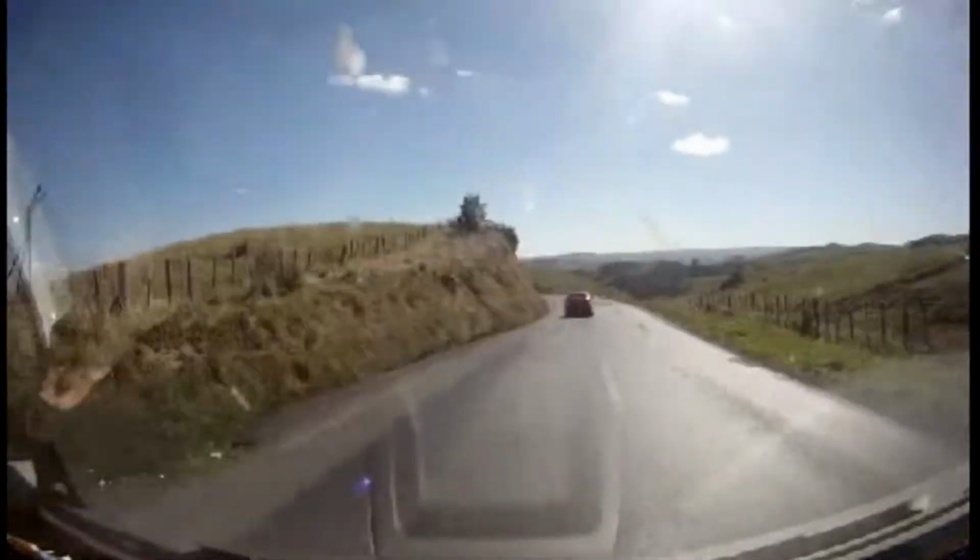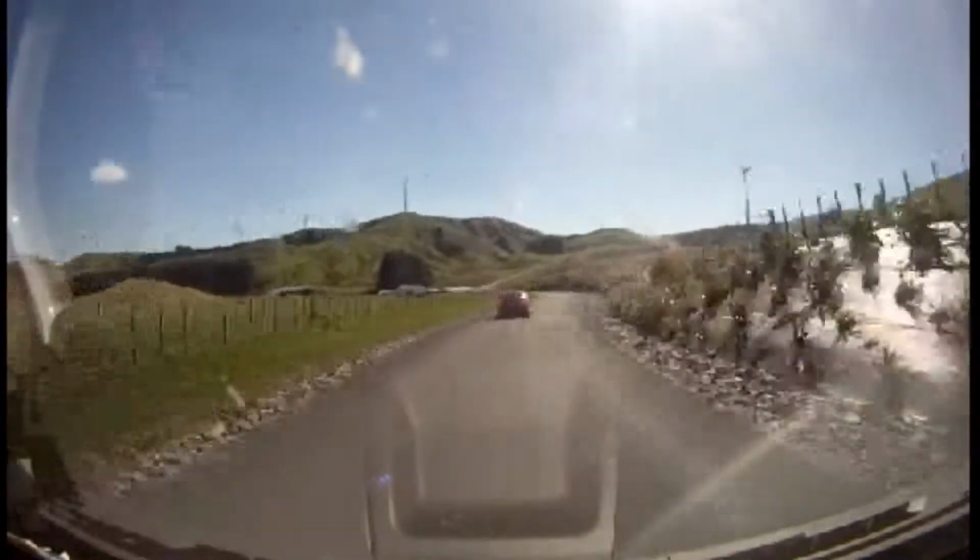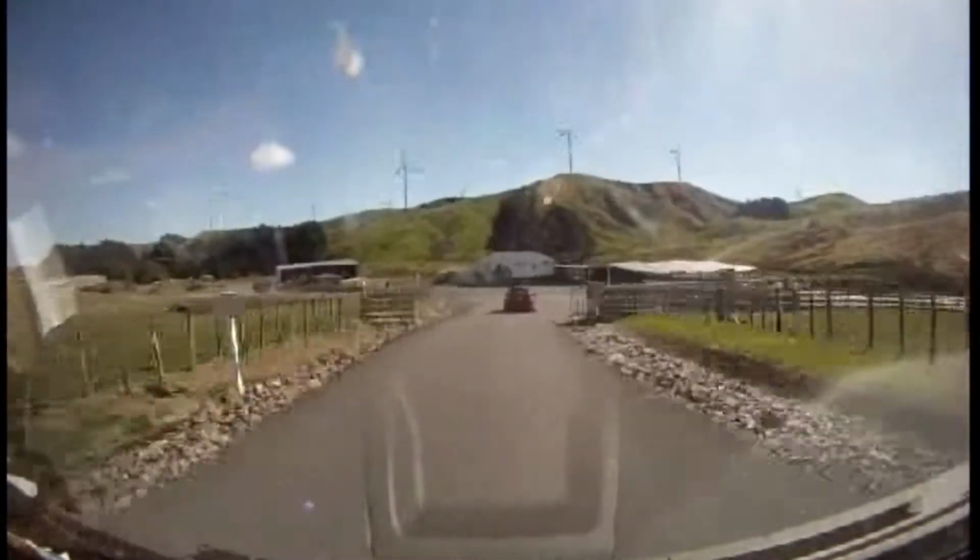Back on the road, we continue the last few kilometres towards Palmerston North and the next experience on our journey.